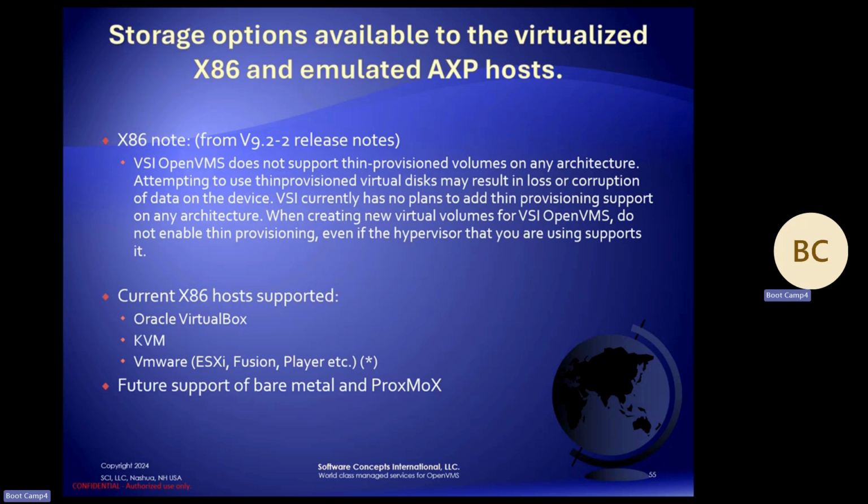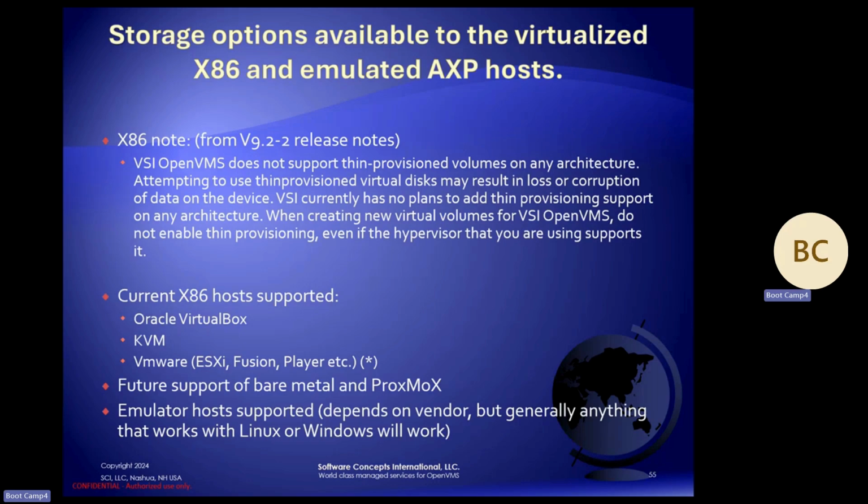Proxmox is another one. In the previous little VSI roadshow that one of our coworkers attended, that's all they talked about was Proxmox. Didn't hear it mentioned once this week, so I don't know. But it's a good utility, gets you out of VMware, it's free. Support for it, obviously. But emulator host supported depends on the vendor. Anything pretty much that works with Linux will work.